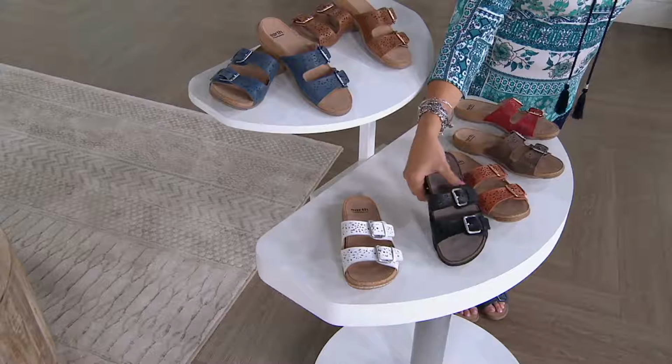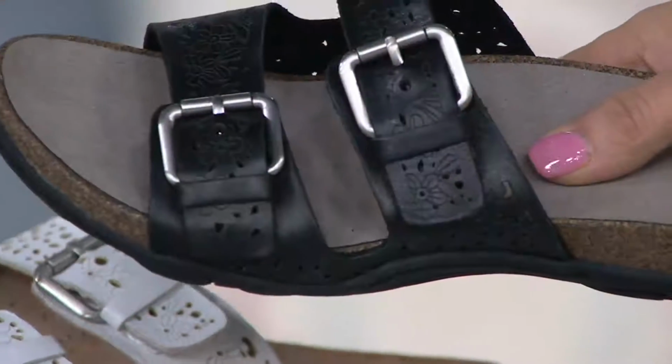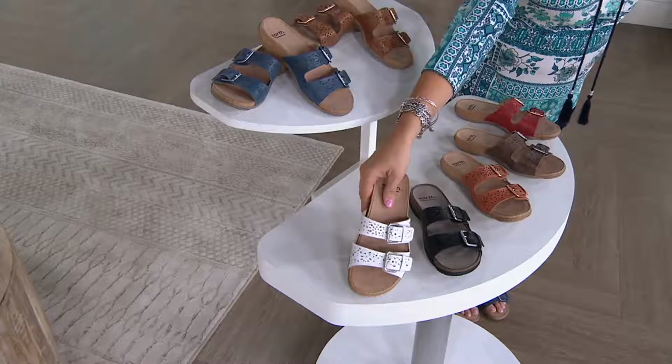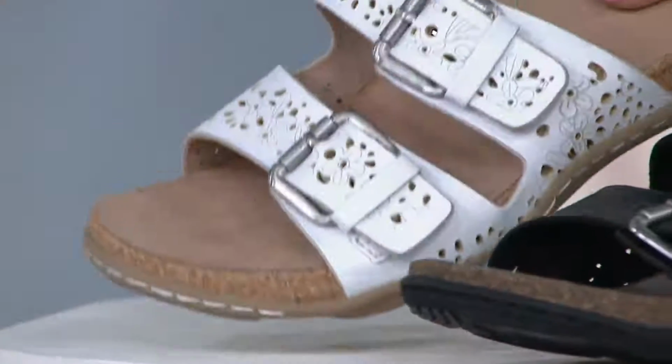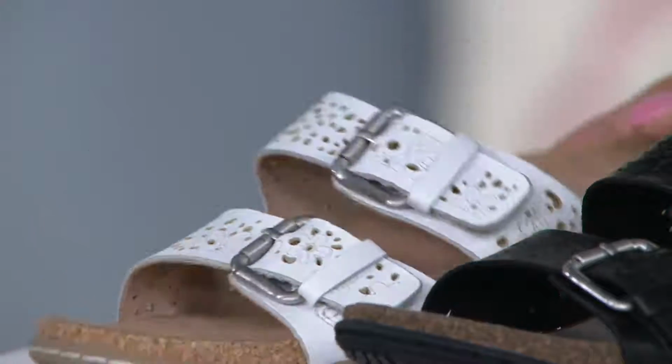The black is the only one with a black sole to it, and that has some very sophisticated gunmetal silver tone hardware to it, the black. White, I'm surprised is still here. We know how much you love the white and how you've patiently been waiting for white sandals. Look how beautiful with the silver tone hardware.